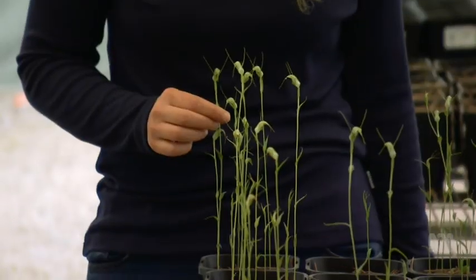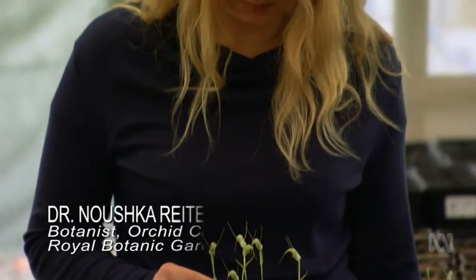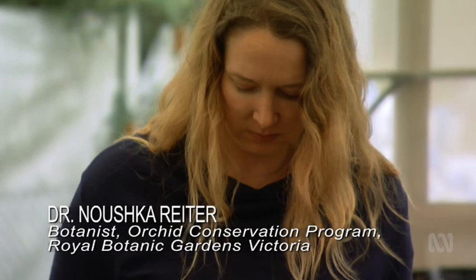I work here at the Royal Botanic Gardens Victoria at the Australian Gardens Cranbourne site, and I manage the orchid conservation program here.